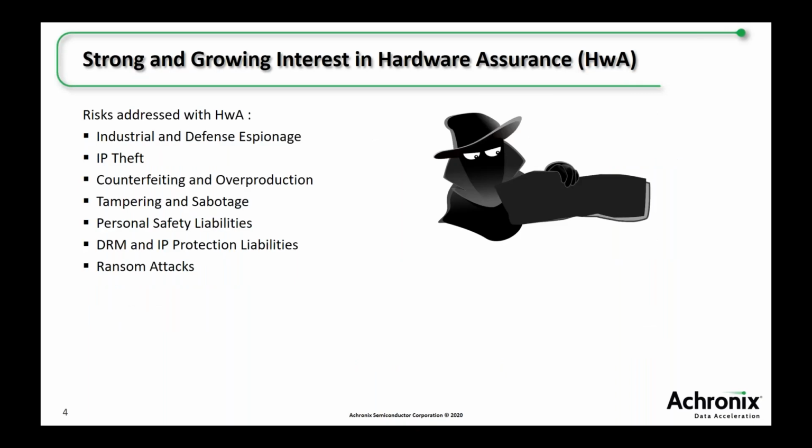The risks that are addressed with hardware assurance include industrial and defense espionage, IP theft, counterfeiting and overproduction, tampering and sabotage, personal safety liabilities, digital rights management, IP protection liabilities, and ransom attacks. I'll give you a few examples. In many cases, the hardware assurance is there to protect high revenue, for example, in inkjet cartridges, or in protecting movies from movie studios, but also IP that is available from other IP vendors. Obviously, in terms of technology, in the defense space, there are adversaries who would like to get their hands on critical IP.